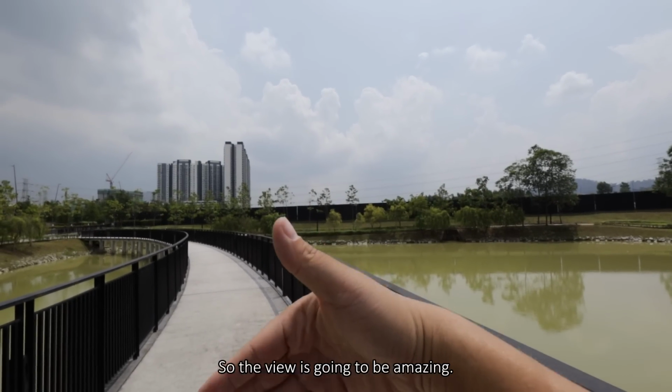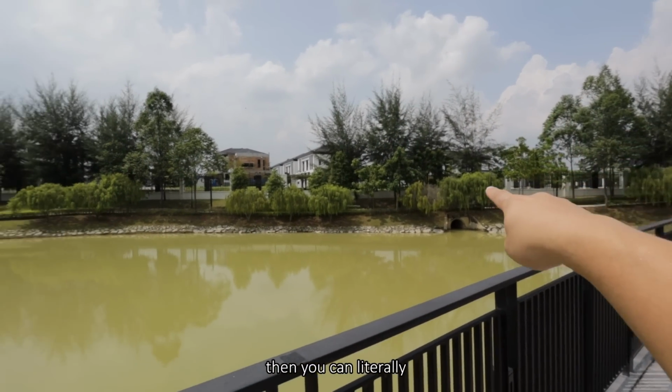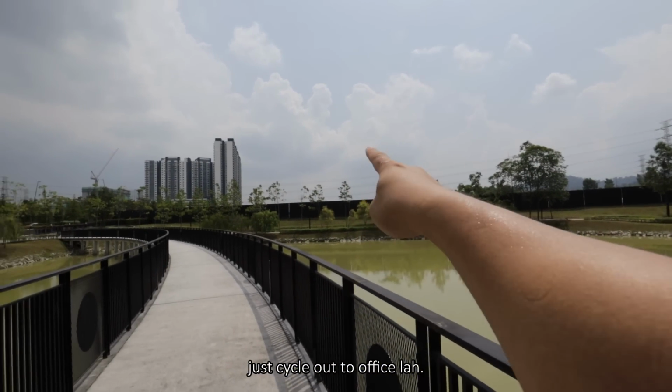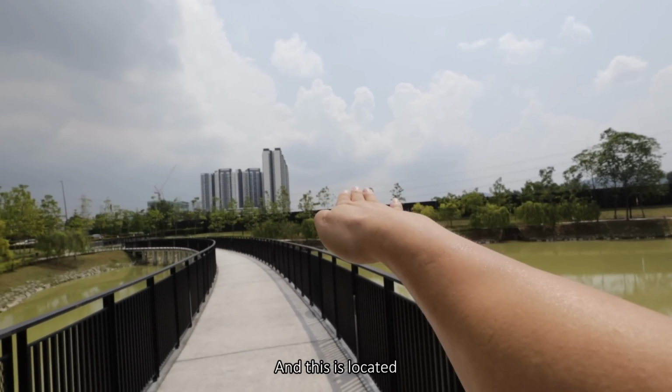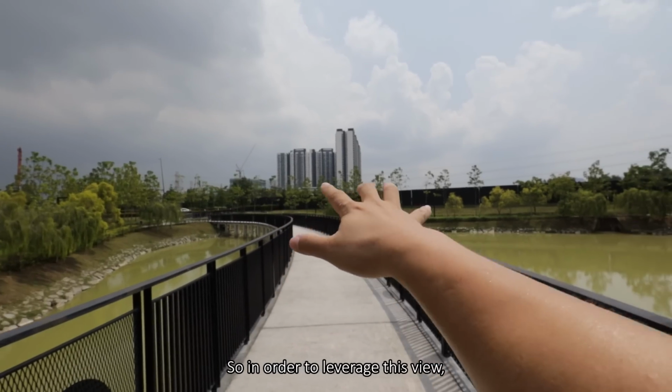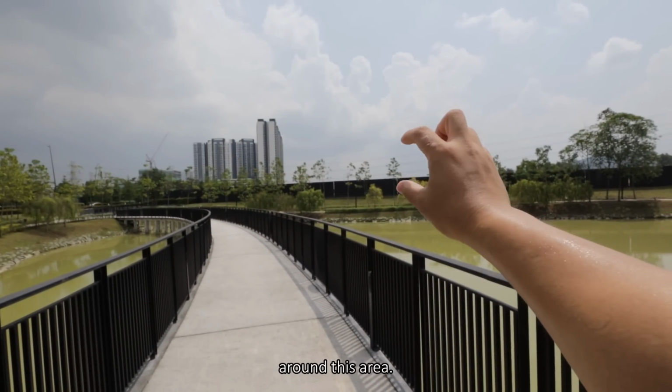So the view is going to be amazing, and if you are working in proximity, then you can literally just cycle out to office lah. But of course there's no entrance right here, but you get a visual connection, and this is located next to one of the main roads. So in order to leverage this view, then the F&B retails will usually be positioned around this area.